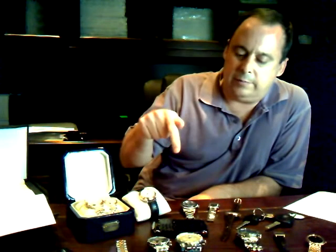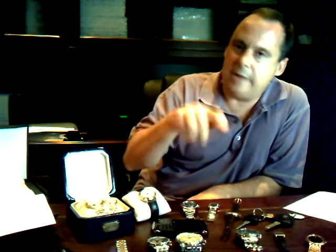Everyone wants the new ceramic Rolex watch. It's a Rolex Submariner. It's got the new ceramic bezel on it. It had diamonds at all the points. Just a beautiful piece and easy to move.